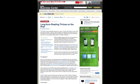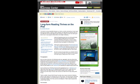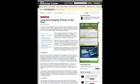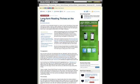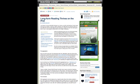Now, I've been reading more on the iPad. I read another book regarding Google and the history of the company. But there's an interesting article on PCWorld.com entitled "Longform Reading Thrives on the iPad." This article, which came out on April 12th by Joel Mathis of Macworld, basically does a survey and says that long-form reading is actually doing very well on the iPad.